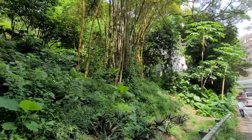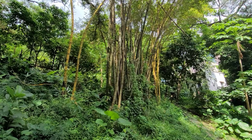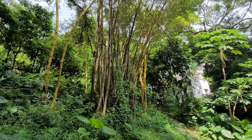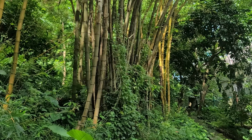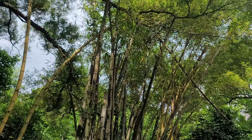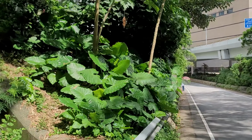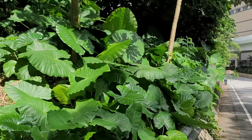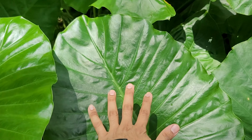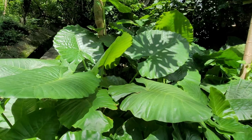Oh, look at these bamboos, bamboo trees. Technically, bamboo isn't a tree, it's a type of grass. It's used extensively in construction projects in Hong Kong. It's got real high strength and it's relatively cheap. Look at these leaves. Look at the size of my hand compared to the leaf.